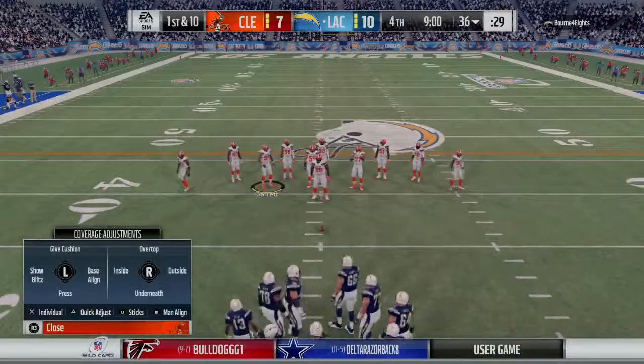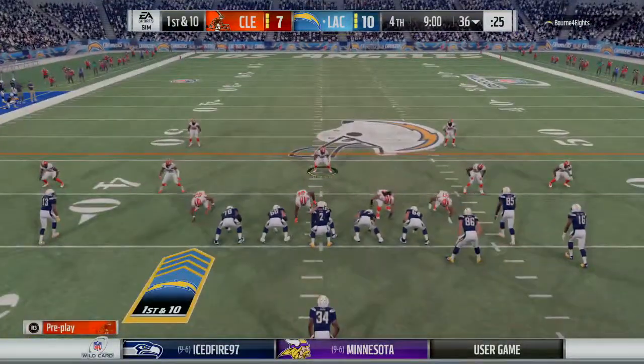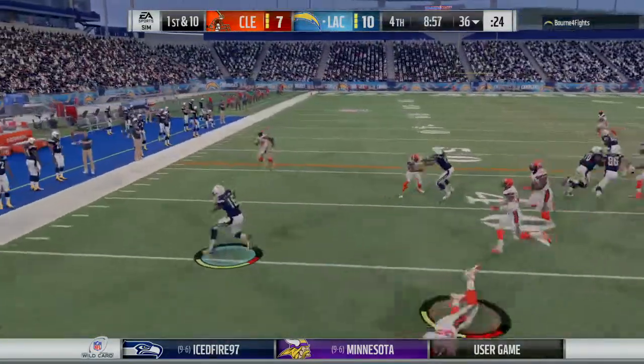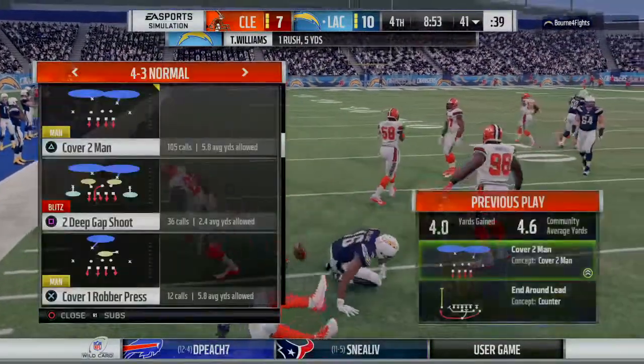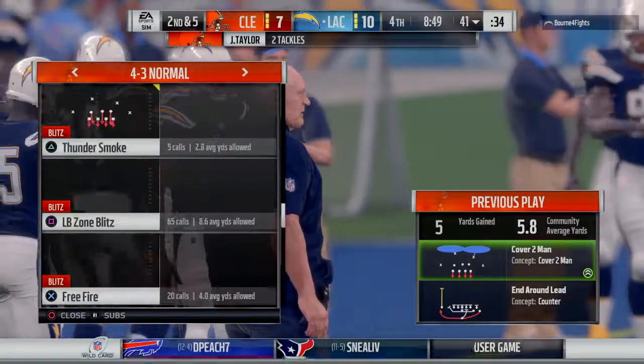So here we go, 1st and 10 now. On the end around, here comes Williams. And he's got it up over the 40 to the 41. 5 yards is the tally on first down. That brings up 2nd and 5.